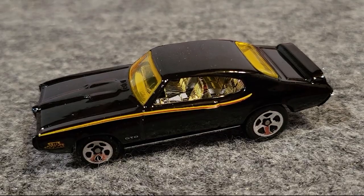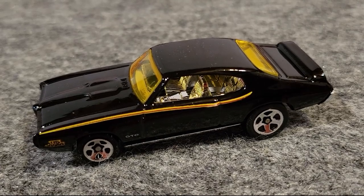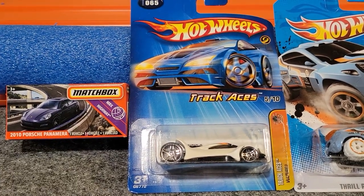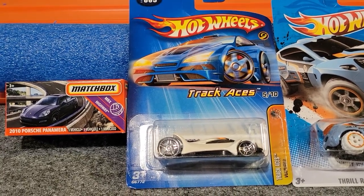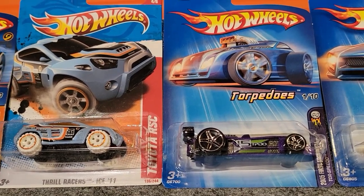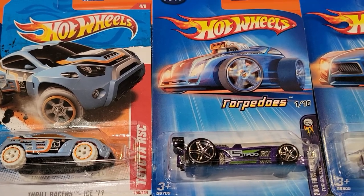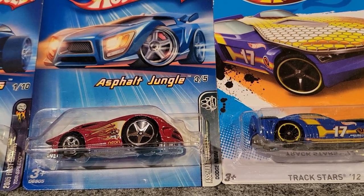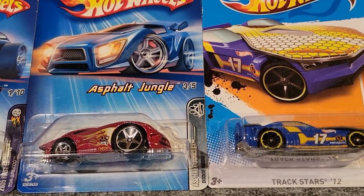The muscle car took it, 69 Pontiac GTO, first to the finish line, but it was a close race. He barely won out. Next group, first is a Matchbox 2010 Porsche Panamera. Then we've got a Vulture, one of the track aces. Next up, we've got the Toyota RSC. And then we've got the Torpedo, one of the Torpedos. Then we've got a tuned Dodge Neon. And the last one is a track star, and it's Solar Reflex.